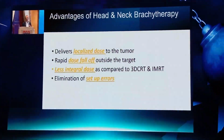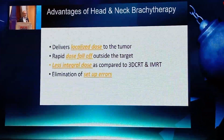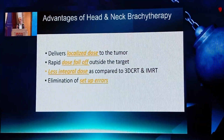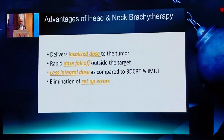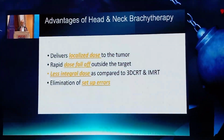What else do we have? Setup error. During the previous talks, we spoke about the images, and they were all about what? Dropping setup error, correct? In brachytherapy, because of the nature of the needles, applicators, and everything, there's no need to worry about the setup. We have some issues, but not as big as in external radiotherapy.